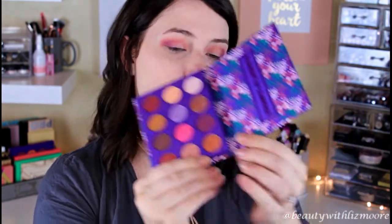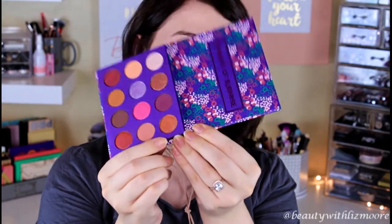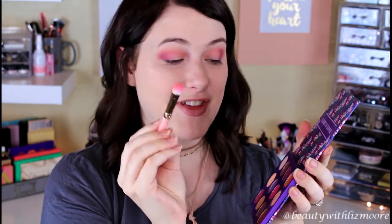Okay, so I just spent a little bit of time blending that out. Next, I think I want to go into this color right here. It looks like a nice kind of rose goldy color. So I'm going to take this brush, this kind of flat brush. It is the Eyeshadow P15.